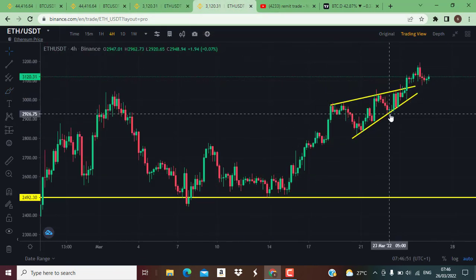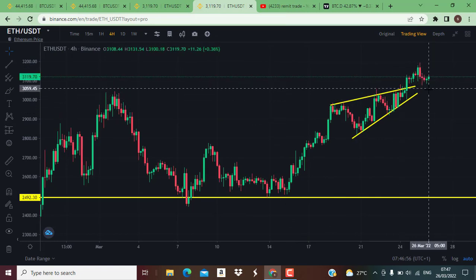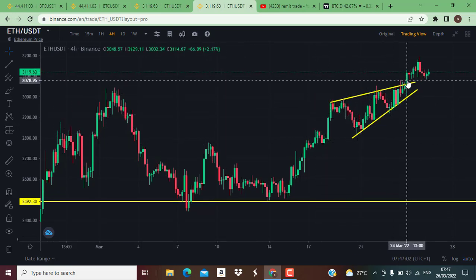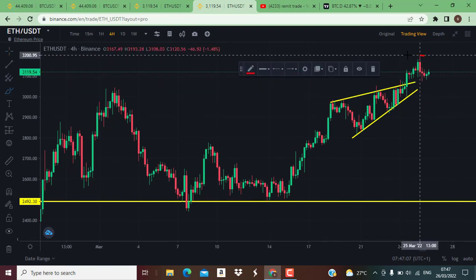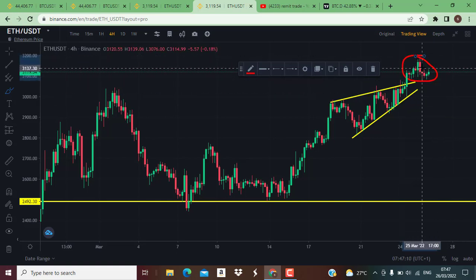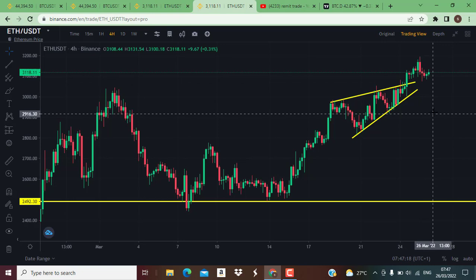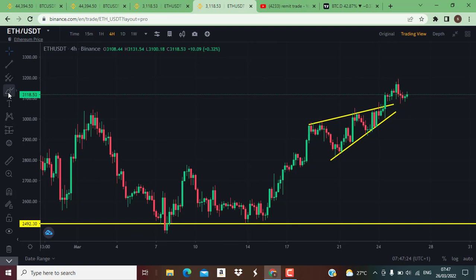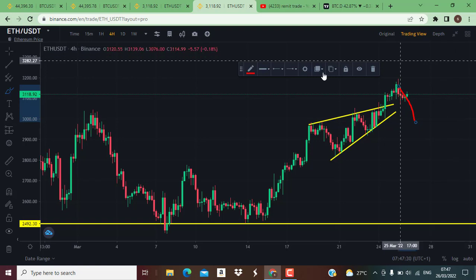On the ETH USDT 4-hour chart right here, we see the market rejection from this area with this candle to the downside, and right now we've not seen any break of structure in the market yet. After the breakout of this very wedge, we see the market move a little bit, and there was no significant move around this area, and as you can see right now, the market is finding it difficult to move to the upside. So what I am expecting right now is the market to have a little bit of pullback to the downside before we see the next move again. I'm expecting a little bit of pullback to this very level before we see the market move to the upside.